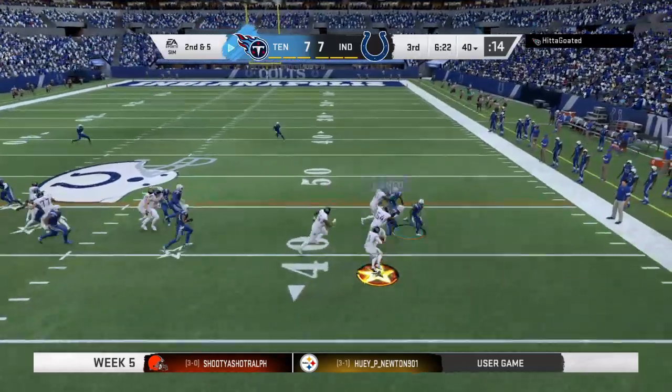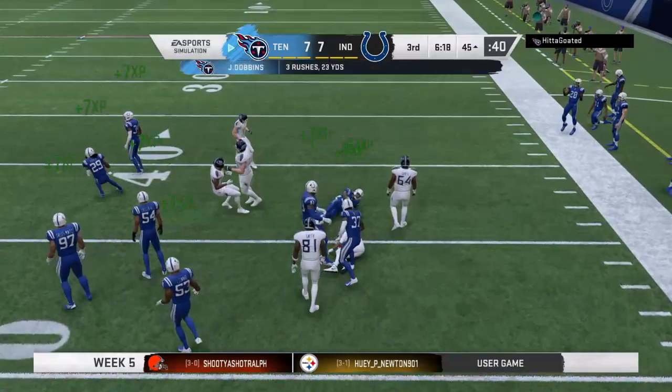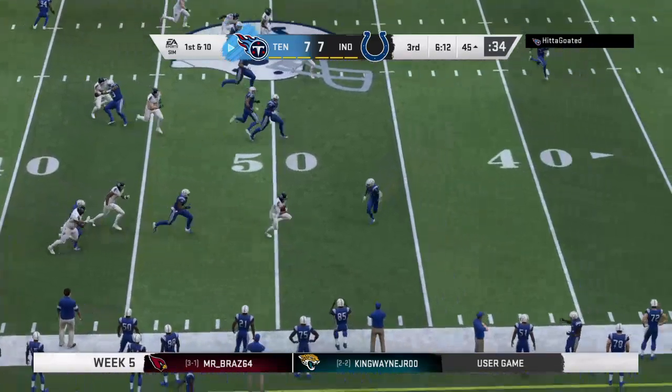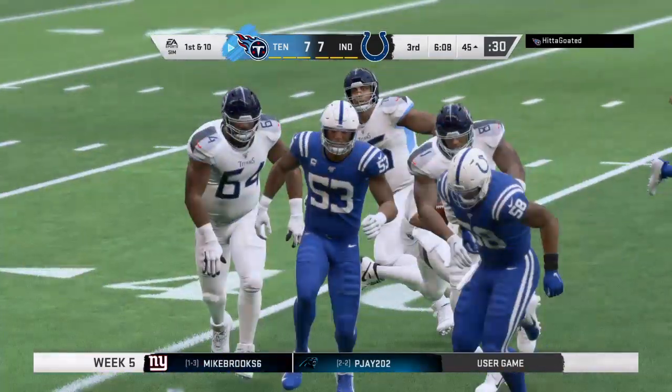Now a give, right side. Dobbins. And he'll be taken down across the 50 at the 45 in enemy territory. The Titans get 14 yards there and move the chains as well. First down, Tennessee.